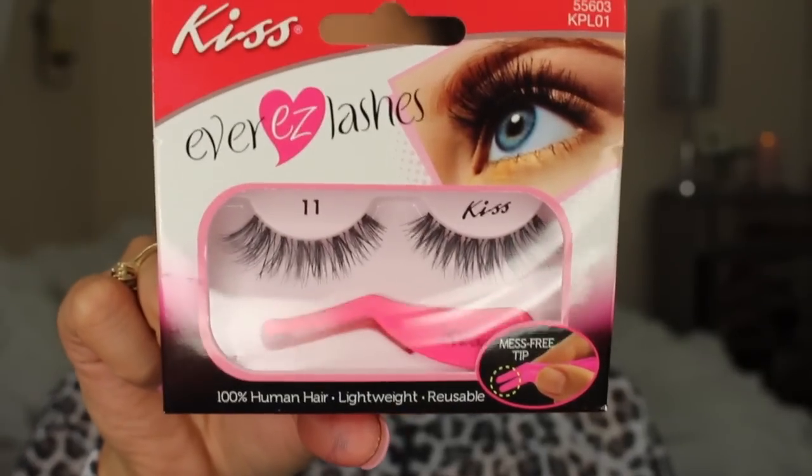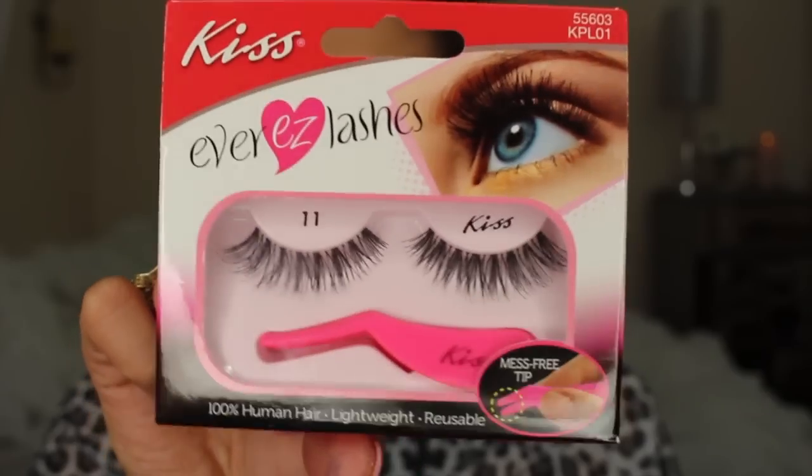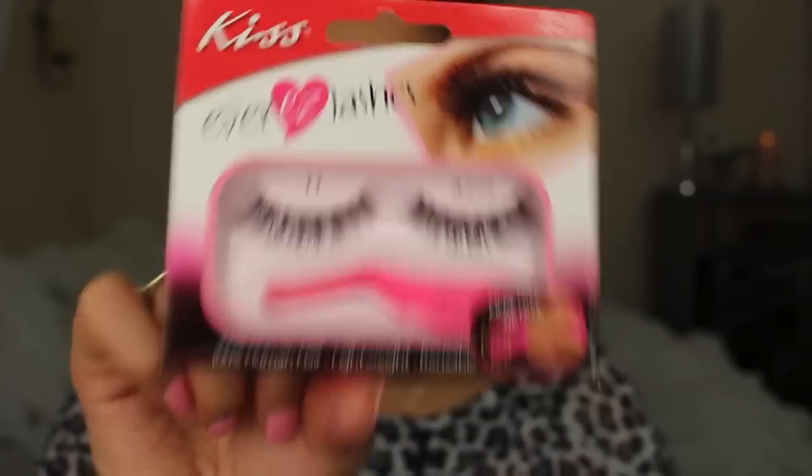These are my current favorite lashes. This is the box. I ended up buying two pairs, but I'm super, super good with my lashes, so this will last me a really long time. I'm currently wearing the 11s right now. That's what I had in my video. And that's what I've been wearing just because they give enough flare. You can put a little bit of mascara to kind of oomph it up, which I did today.